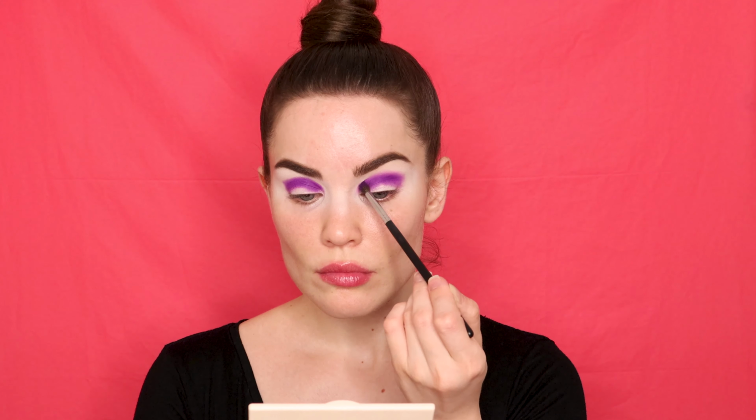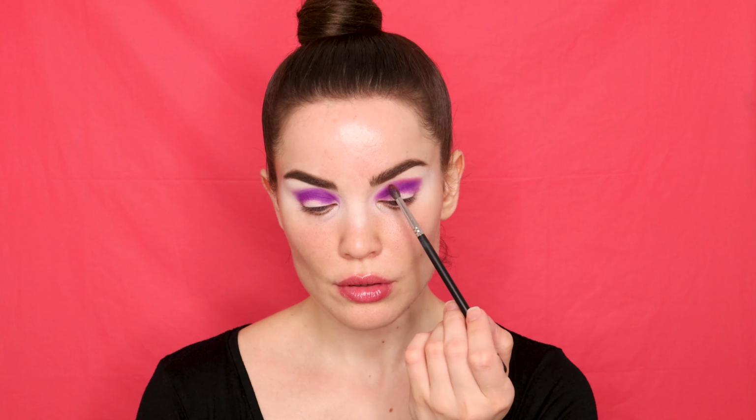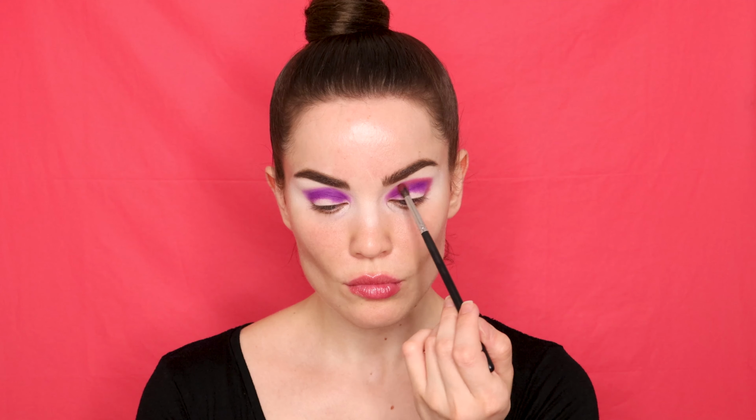Now that the color is on, I'm just going to diffuse it with the brush that I applied it with. I'm going to move on to this cute little salmon color right here and just going to place it right on the edges of the purple. And to blend the two colors, I'm going to pick up some of this pink. Again, I'm going to diffuse orange within itself.